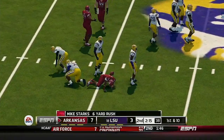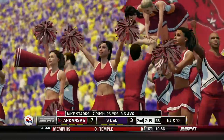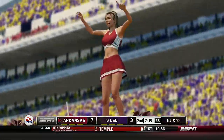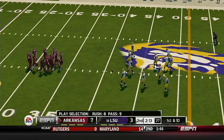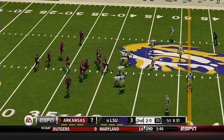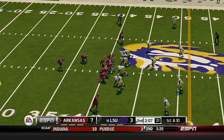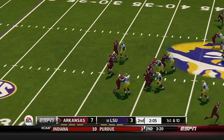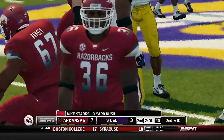Carries the ball for a nice gain. Gain of 6 on the play. First down. Here we go. Tight right. Go down. 57 is the Mike. Mark 57. They'll bring him down at the 40.